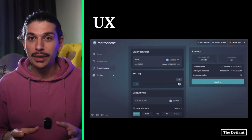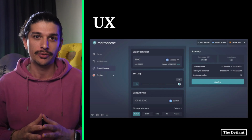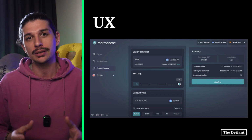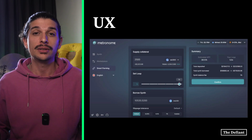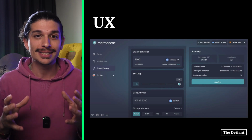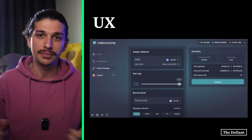I can increase my APY and remain over-collateralized? Great, but what about the user interface? Well, you'll be glad to hear that Metronome's smart farming simplifies the process by removing the need to swap between multiple dApps. This makes the user experience simpler and saves on gas fees. All you need to do is to set your yield loop amount on your synth, and Metronome's smart farming protocol takes care of the rest.